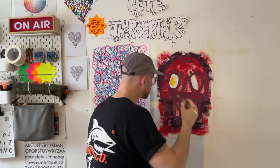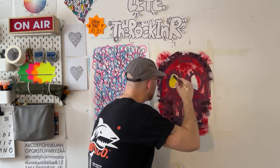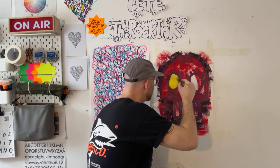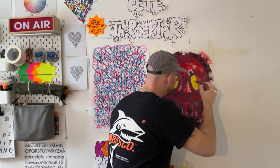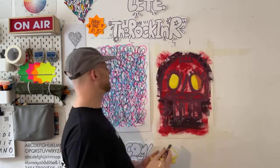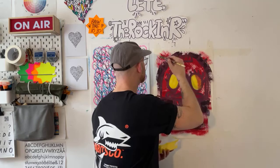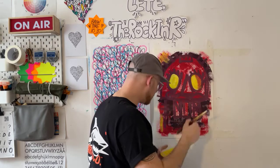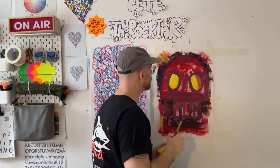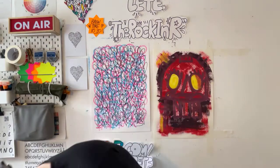Okay, so let's get some big yellow eyes in. My brush is still a little bit too wet. Okay, and then again, just a couple of little flares of yellow. Not too much. I don't want to blend too quickly or blend with the other colours too much. Yeah, fine. I'm going to leave that to dry. A little bit awkward about that, that's all right. Okay, so lid on the paint.